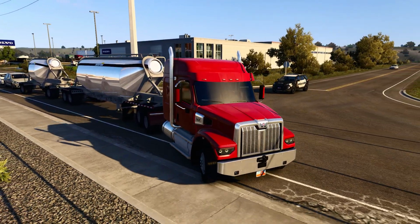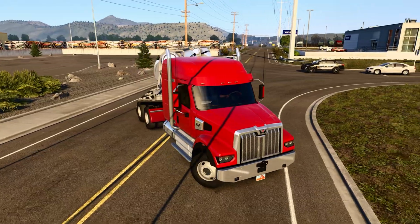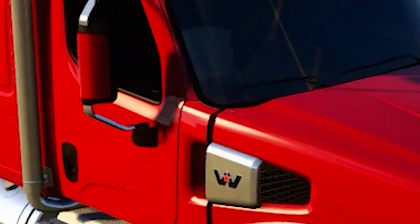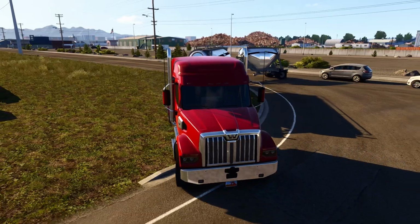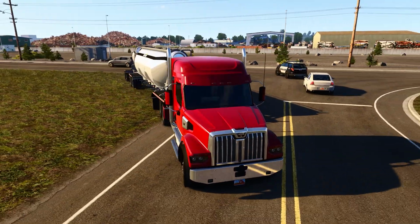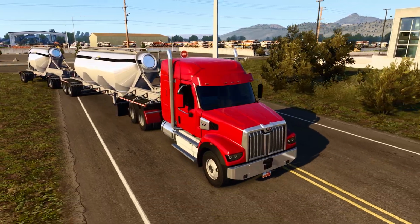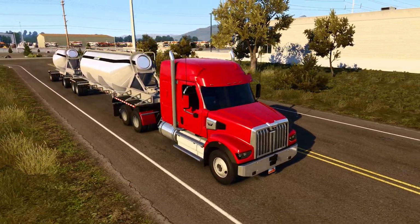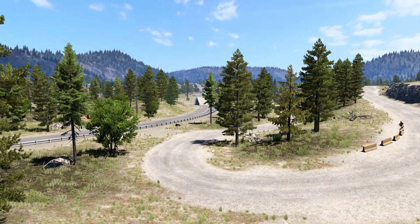This update is all about realism. Now the hood and cabin suspension behave independently on newer trucks like the Volvo VNL, Western Star 49X and Mack Anthem up to version 1.49. This creates a more lifelike feel when handling bumps or turning. Take one of these models out on the road and you will notice that the cabin sways differently from the hood, mirroring real truck physics.